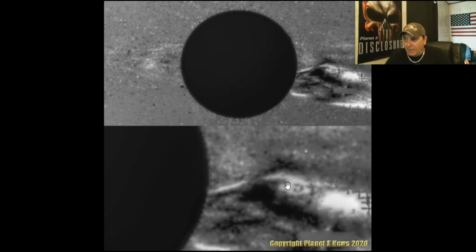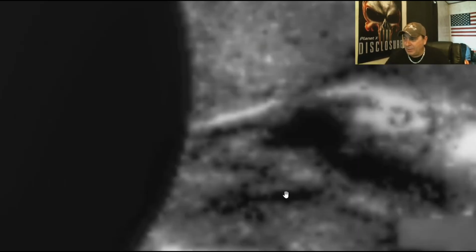Here was just a comparison, top and bottom, that I did. This is a panoramic. This one's zoomed in. And there's no denying that what you're seeing on your screen is there. Okay, that's not some lens anomaly. That's not some lens flare in space. Come on now. It kind of looks like Jupiter.